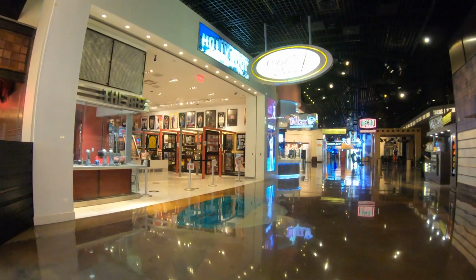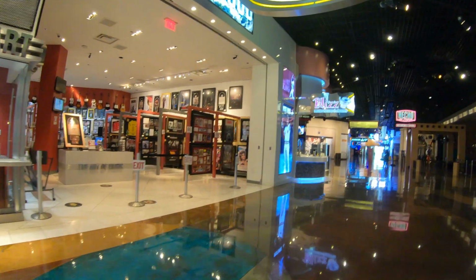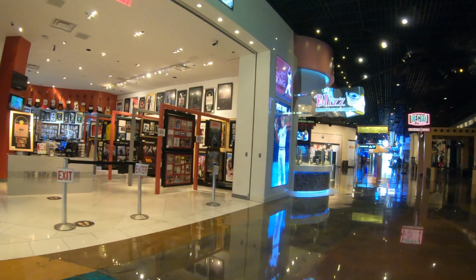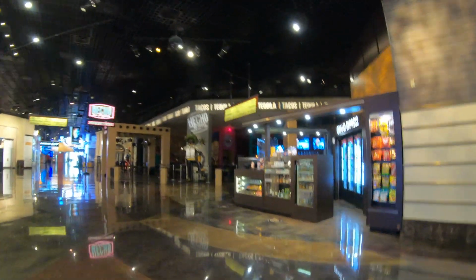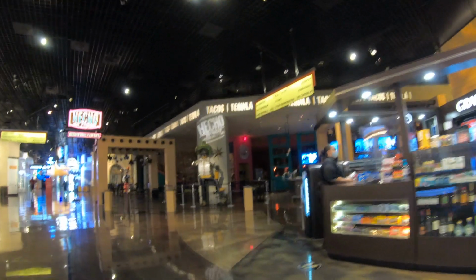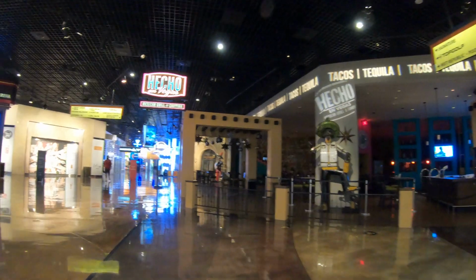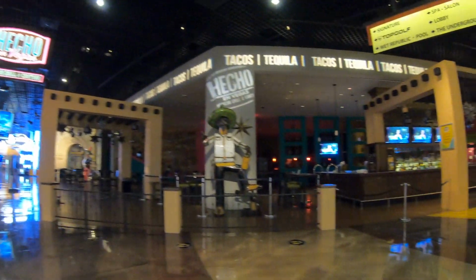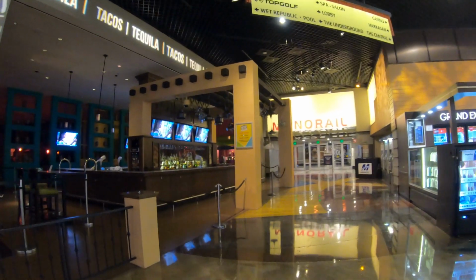Coming up are more shops and restaurants, and we're also going to hit the monorail, which is going to come up here shortly on the right-hand side. Monorail's been closed since the whole COVID shutdown. It's declared bankruptcy and someone's bought it over, and I'm hoping they open it up soon. This is the most southern point that the monorail hits. The most northern point is at the Sahara Hotel and Casino, way up north on the strip. And there it is.